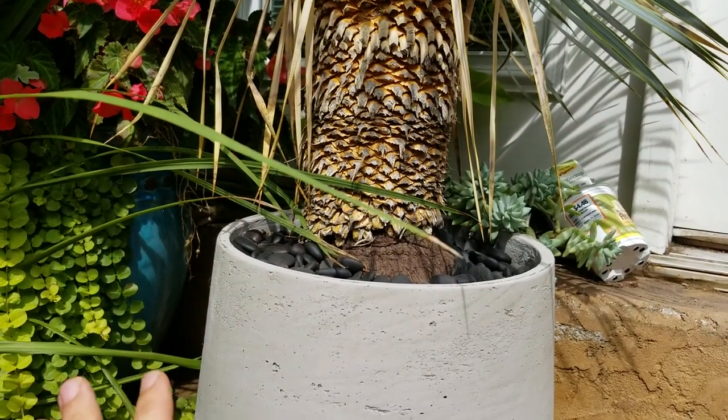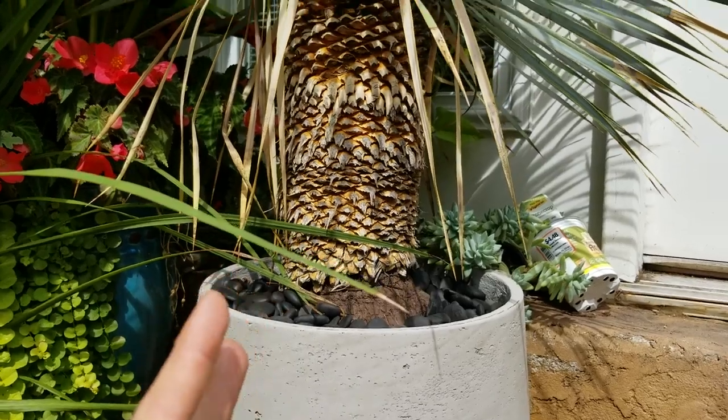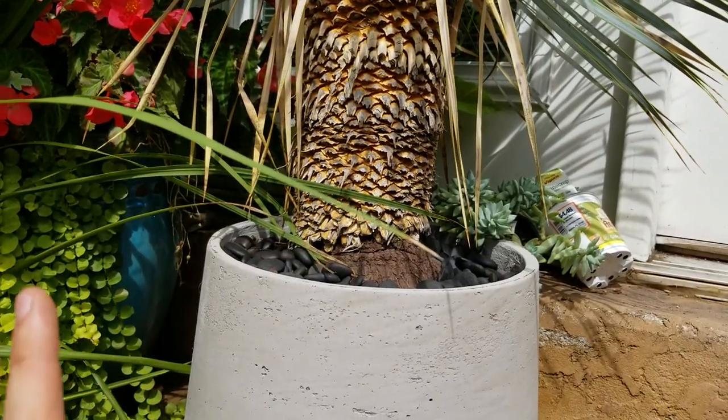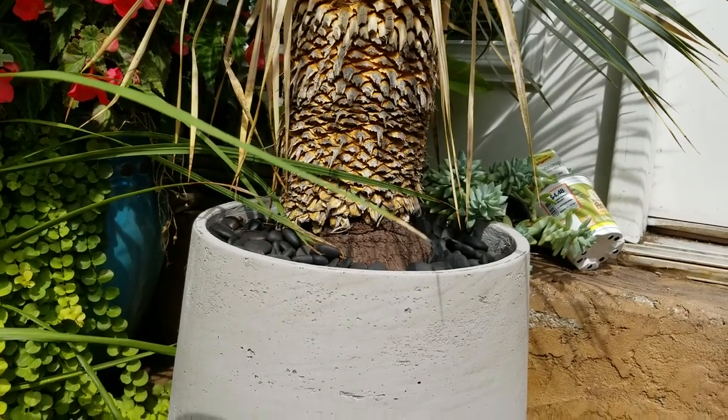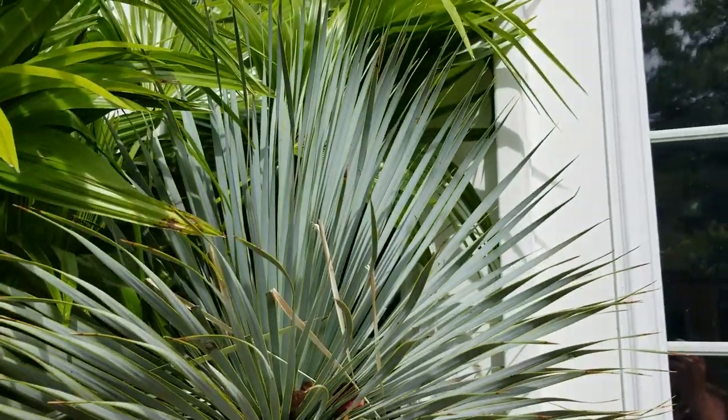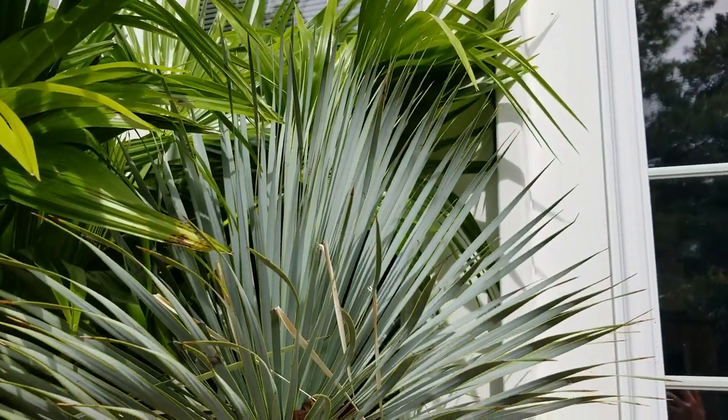When it came to me, it had no roots on it, which isn't terribly unusual. It's just a trunk with some foliage on it. I potted it up in a soil that drains pretty well, nice, sharp drainage, and top dressed it with some gravel. And it has a nice, big, hefty head of new growth that's been flushing out of the top.